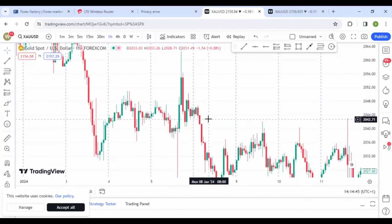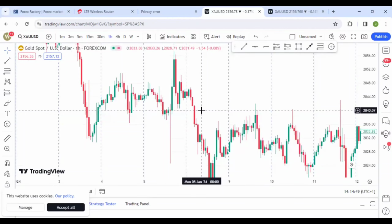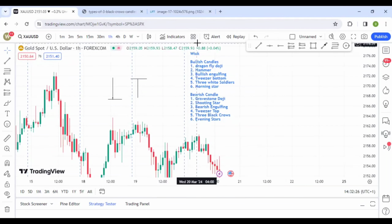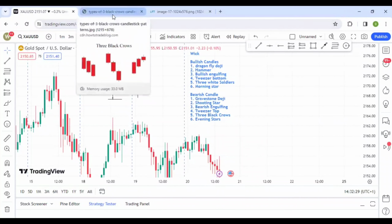Now how do you trade it? When you spot this three black crows at the top of an uptrend, wait for the fourth candle, which is this. Wait for the fourth candle to close below the third candle, then open a short position. So now I'll use a picture to show an example. Let me look for a good picture to show an example.